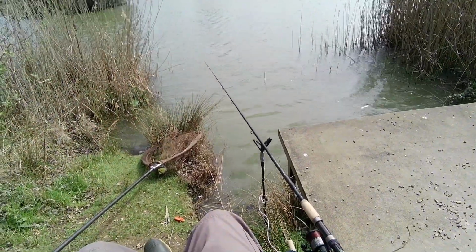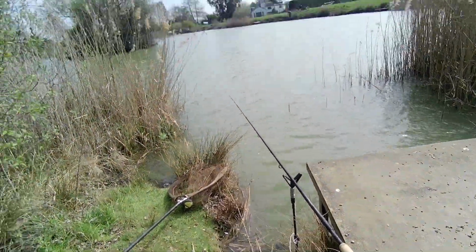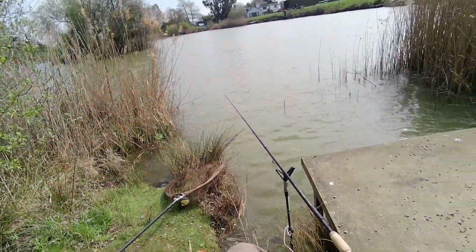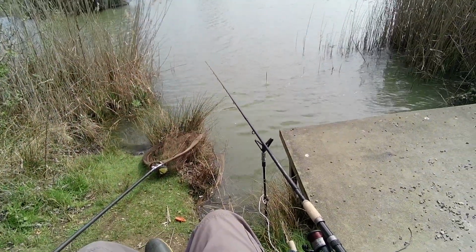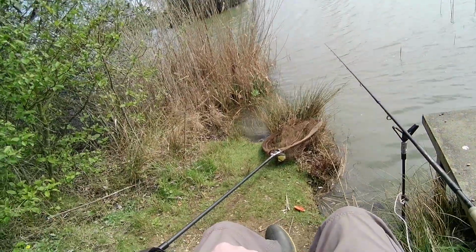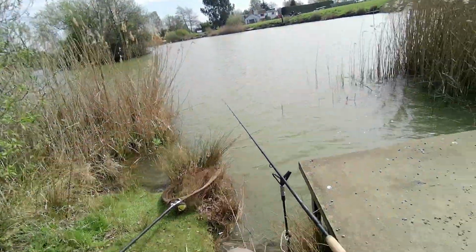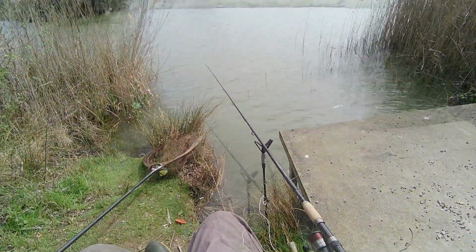It's getting to be a bit of a struggle controlling the float. On calmer conditions you can just leave it there and watch it, but it was constantly being washed across by the wind, so we're going to have a little spell on this. What's the time now? It's 20 to 1. Probably pack up around 3 or so, so let's see what happens.